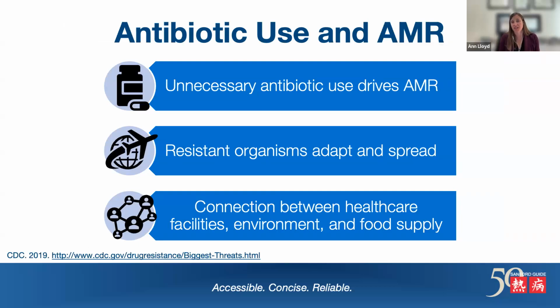So how does antibiotic use play into the development of antimicrobial resistance? I think a lot of us on the call today know that unnecessary antibiotic use drives antimicrobial resistance, whether that's overuse, so prescribing too long, to overly broad antibiotics, so a broad spectrum agent when a narrow spectrum would have been sufficient. We also know that resistant organisms adapt and spread between patients within our healthcare systems and between different parts of our healthcare system. And really, I think the third point here, that there's a connection between healthcare facilities, our environment, and the food supply, is something that is becoming more and more common. And more we're taking this approach of making sure that we're thinking about all of these pieces when we think about how antibiotic use impacts antimicrobial resistance.